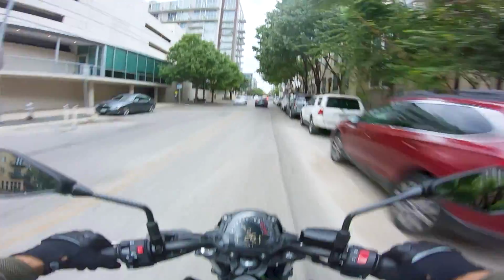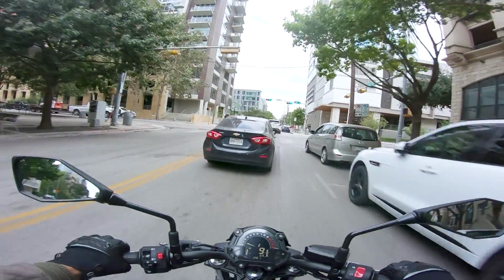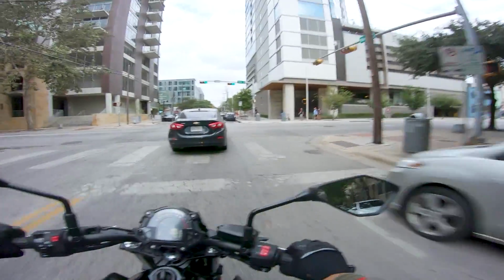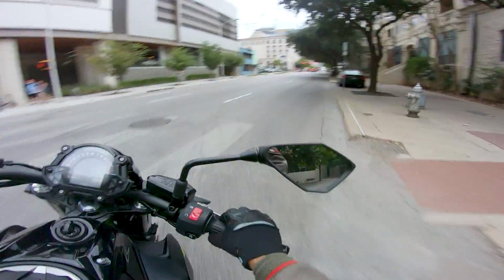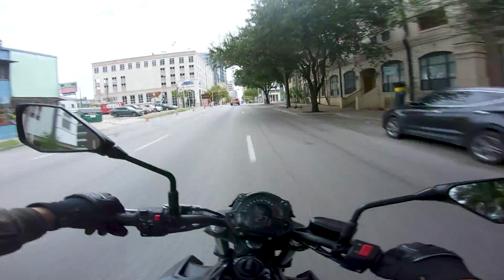Let's see here, some rougher patches. Doing fine. The big reason why we recommend more upright, naked motorcycles for entry-level riders is because it just is really easy to maneuver around your favorite downtown areas or suburbs, wherever you may live.